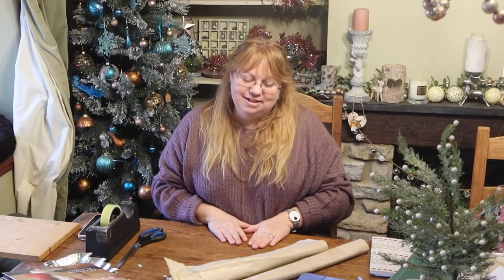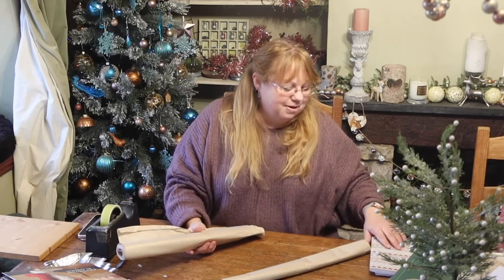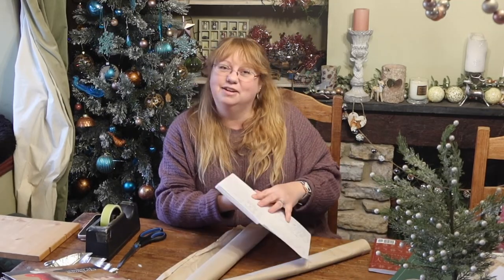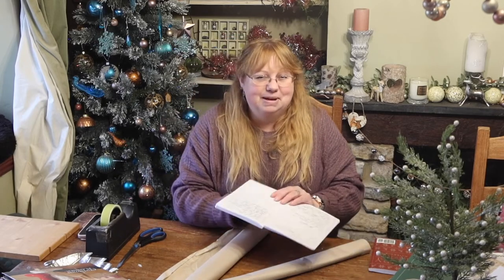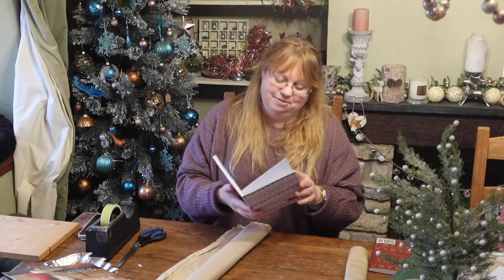Okay, back to the present wrapping. Got my paper, I've got my notebook so I can tick off when I've done everyone's presents so that I don't get confused and end up pulling back the sellotape to try and think, who is that for? What was that? Did I wrap that up and all that sort of thing?